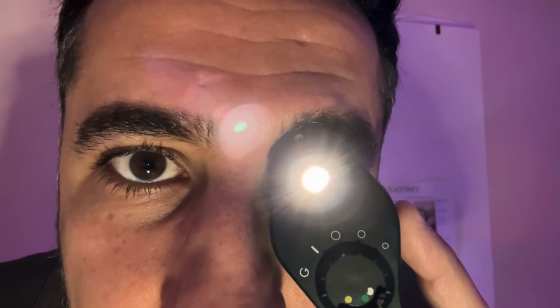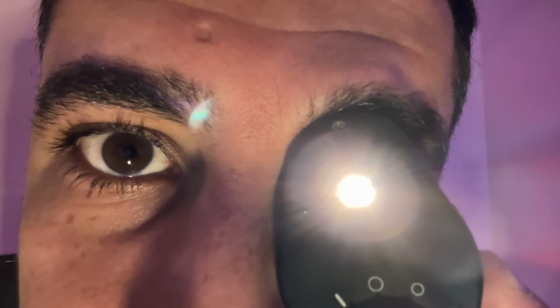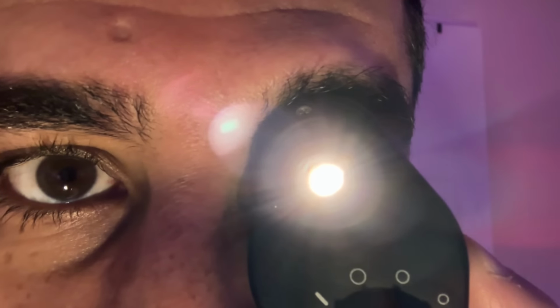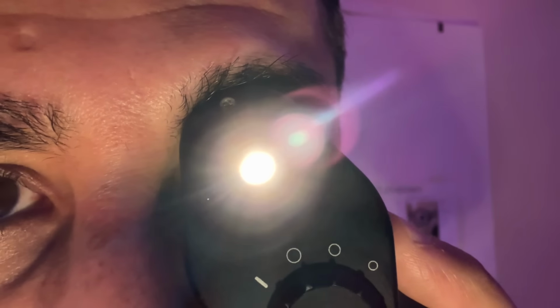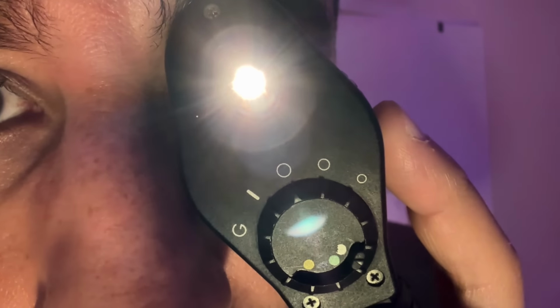Look at the left. Little lashes, iris, lens, cornea, possibly a Mittendorf dot nasally, crystalline lens, optic nerve now. So there is much less cupping in the left compared to the right. Okay, now just look to your right. Okay, look up. And look down. And to the left.